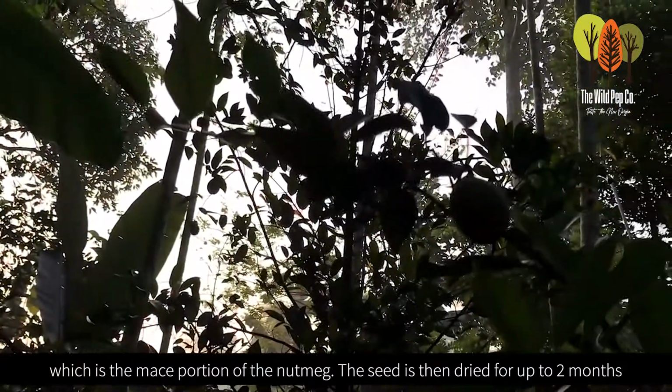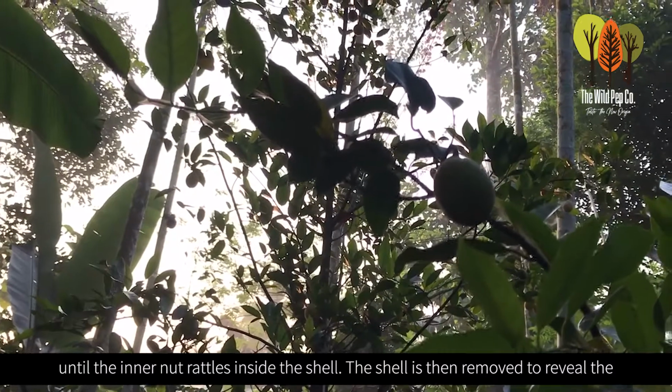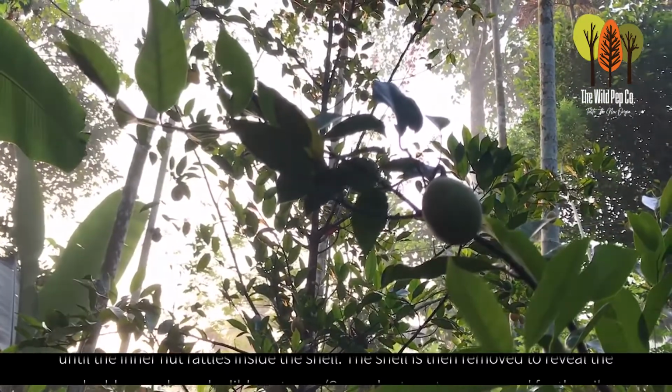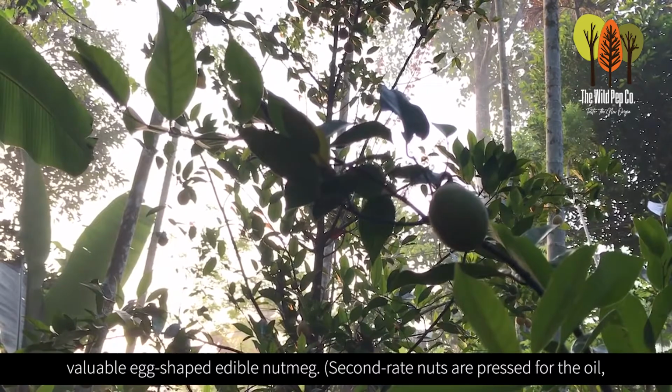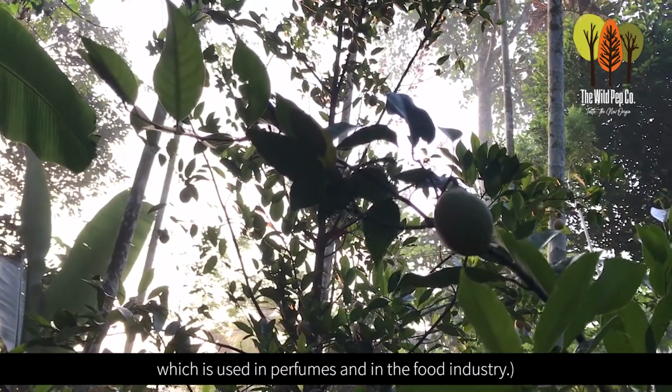The seed is then dried for up to 2 months until the inner nut rattles inside the shell. The shell is then removed to reveal the valuable egg-shaped edible nutmeg. Second-rate nuts are pressed for the oil, which is used in perfumes and in the food industry.